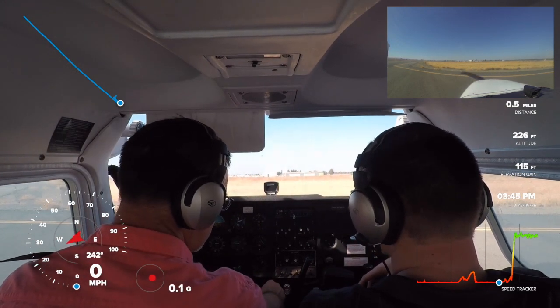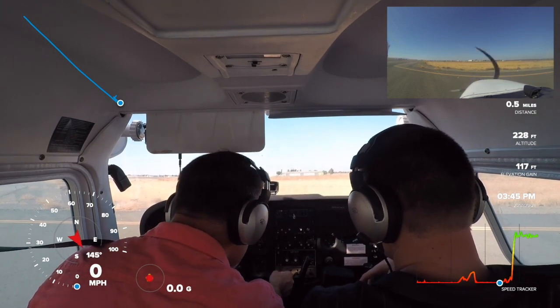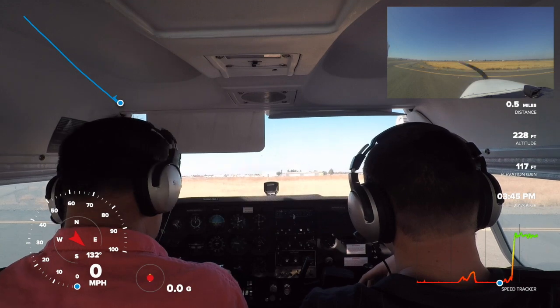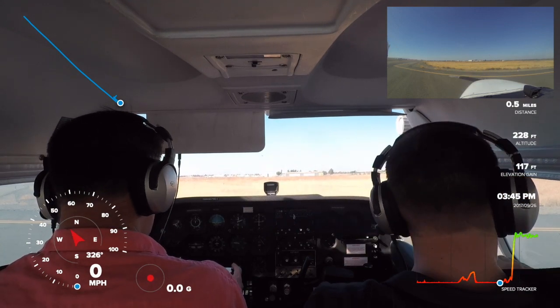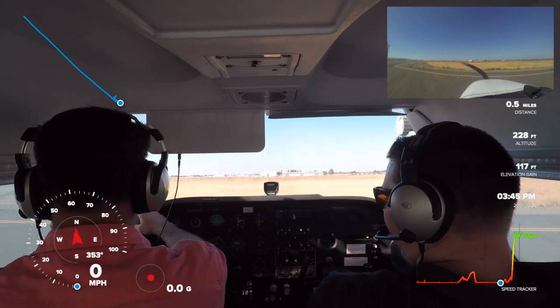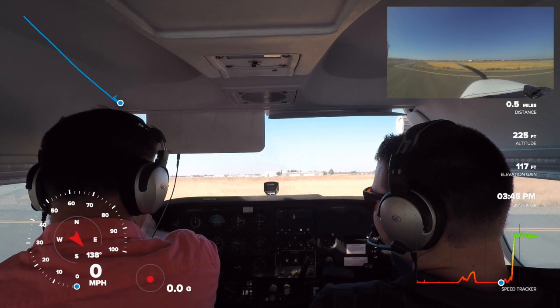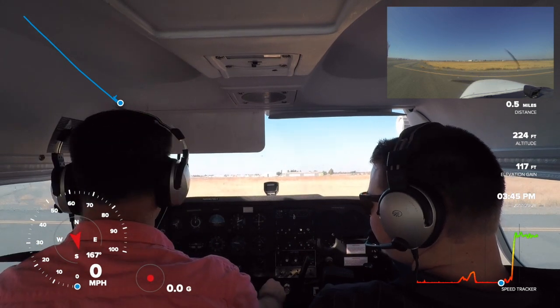Altimeter 1200, and it's set up altitude. All right. Ooh. Don't lose it down there. If you don't have that secured, you'll lose it.